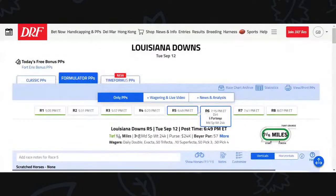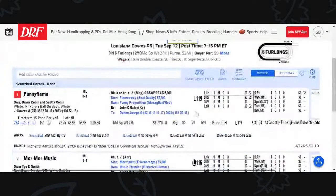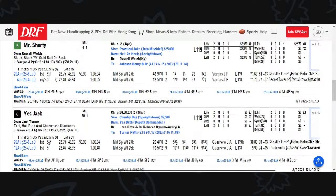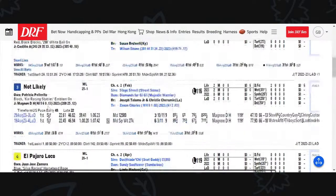Let's move to race number 6. We have maiden special weight 2-year-olds here. I like the 5, Mr. Shorty, who's the one to catch. Now, he has been your beaten favorite twice, but in those races, he's shown speed. He's now built up stamina and fitness, and now he's going to go from 5 to 5.5 to 6. So that progression makes a lot of sense. Thought it was interesting that Jose Guerrero shows up here and not on the Shane Wilson runner, More and More Music. Just something to point out.